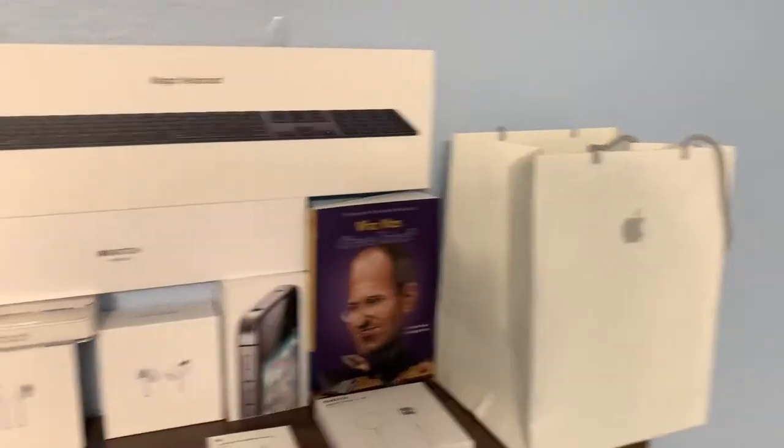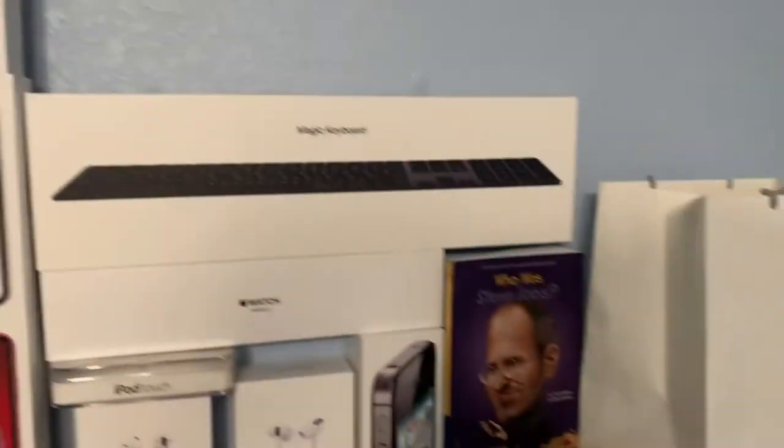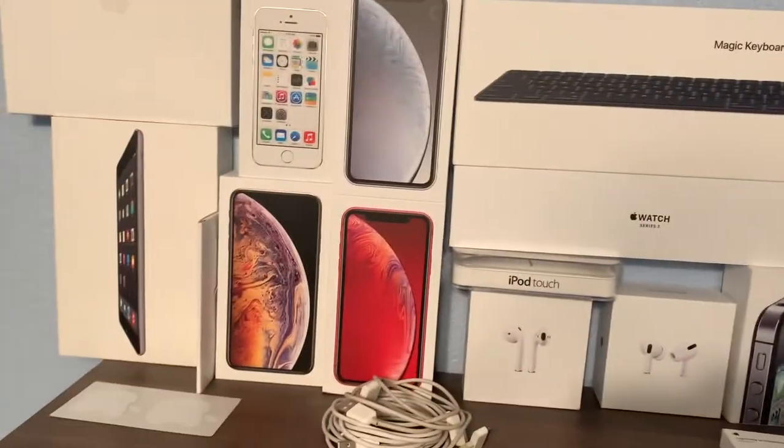Alrighty, so I'm up here on my shelf where I have my Apple collection. It has also expanded down there, but we'll get to that later. As you can see, it has remained mostly the same, except there are a few add-ons here and there. I'm going to go over everything again, just in case you haven't watched the last two videos, but you can go check them out after this video if you want to see the changes.